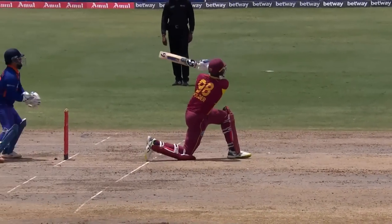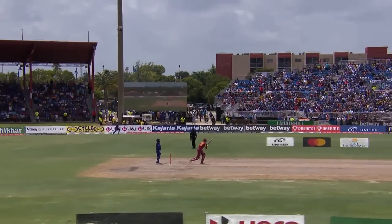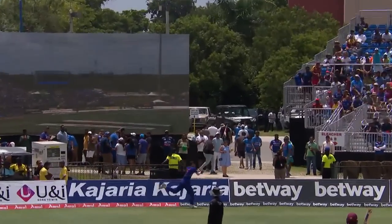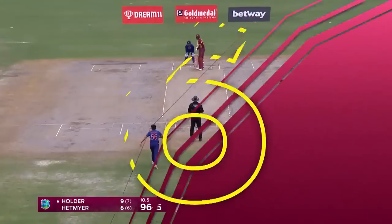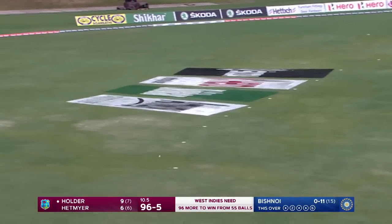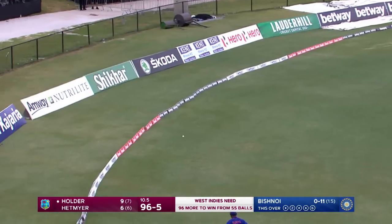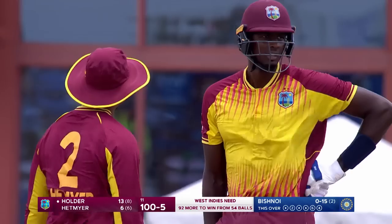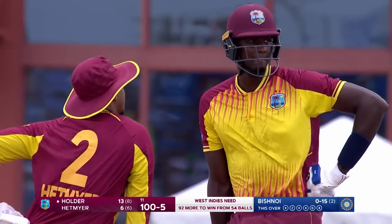Hitting this one with the breeze. Should have been taken. Wondering, is he too close to the boundary ropes? Smashed. Absolutely smashed by Holder. Brings up the 100 for the West Indies. 11 overs gone, 100 for 5.